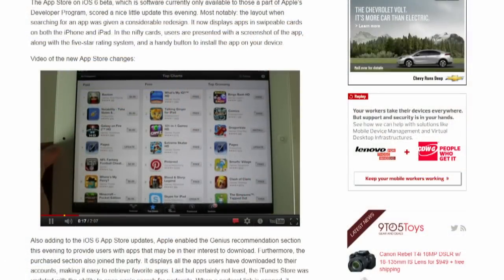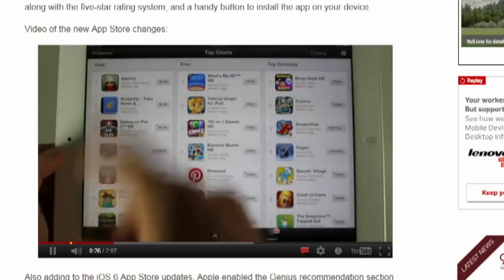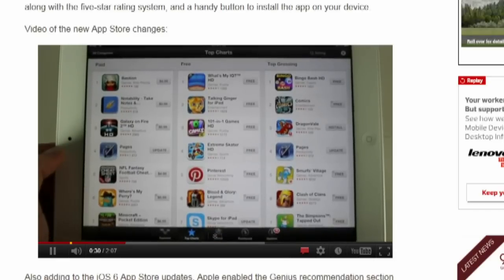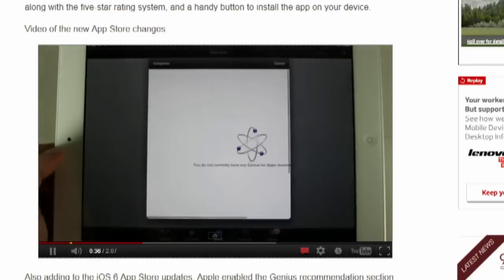So some of the changes are Genius recommendations are now front and center in the bottom navigation. They offer apps that you might want to download depending on who you're connected to. The Purchased section has been upgraded as well. You can now search for podcasts within the store. There's a revamped desktop version of iTunes probably coming.